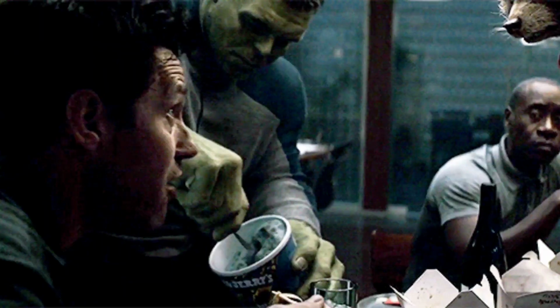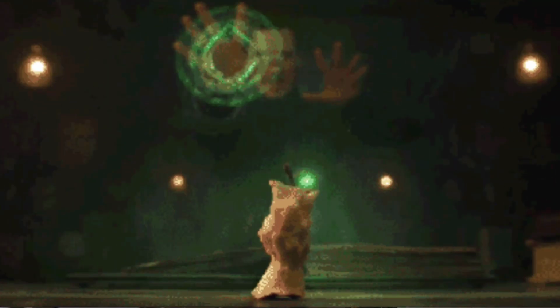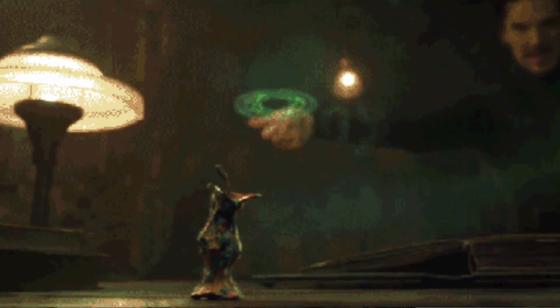Then you have a takeout box that says mine, and I believe the apple at the bottom right of the fridge is supposed to reference kind of Doctor Strange when he first uses the time stone.